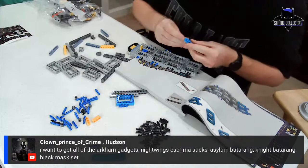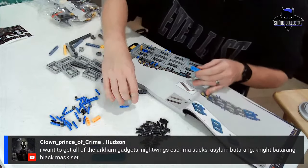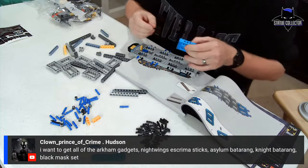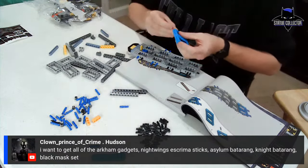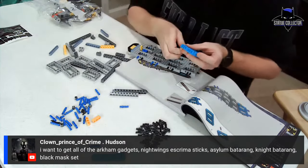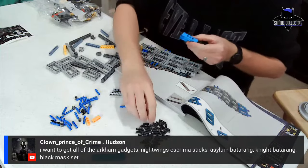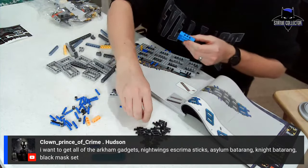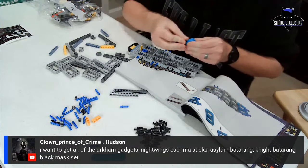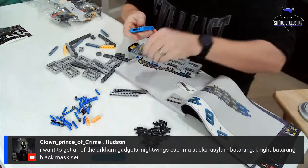Clown Prince of Crime says he wants to collect the Arkham Gadgets Nightwing Escrima sticks, Asylum Batarang, Night Batarang, and Black Mask set. That's awesome. I think NECA is making those also. Who said that? Clown Prince of Crime? Yeah, Hudson. Oh, it's Hudson. Yeah, I think they're making those too, and I think they're really cool.